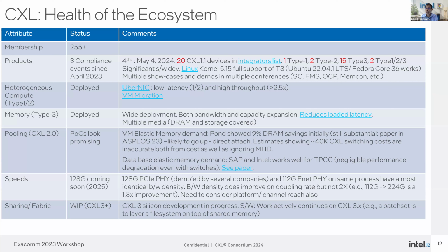And then the other thing is around the database, right? With SAP and Intel, we have done a lot of analysis, and we saw that there is a lot of benefit, even with elasticity, and TPCC has pretty much negligible performance impact. There is a paper there that you can take a look at. Speed-wise, 128 gig is coming pretty soon, 2025. And sharing and fabric are still work in progress, because 3.1 came last year, so these things have a pipeline too. So it will continue, but things are looking pretty promising at this point.